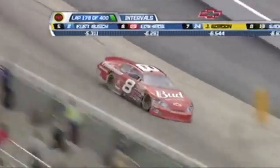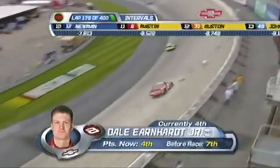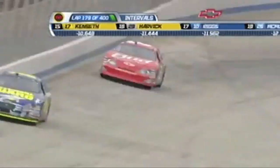So it's Sorensen, Bowyer, Biffle, and Dale Earnhardt Jr. currently running 4th. Has some fond memories of this track. Missed the chase a year ago, but he's glad to be back in it in 2006.